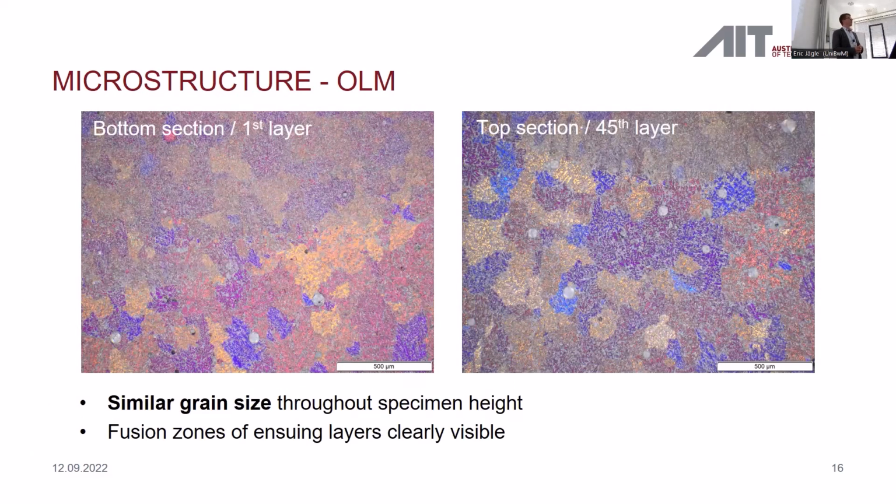Okay, now let's come to some characterization results. First of all, this is the result of optical light microscopy after a color etching. This is Barker etching, comparing the microstructure of the first layer and the 44th layer, we see relatively little differences. So in gray, you see the eutectic between the dendritically solidified aluminum.